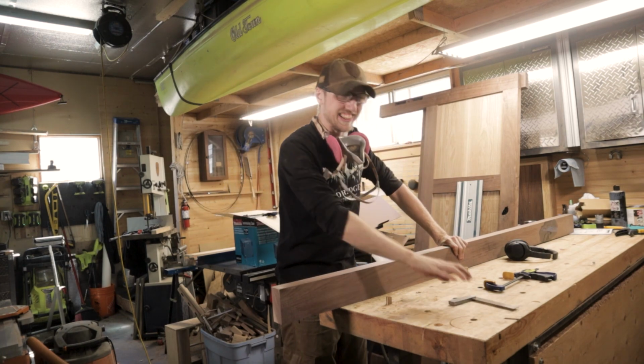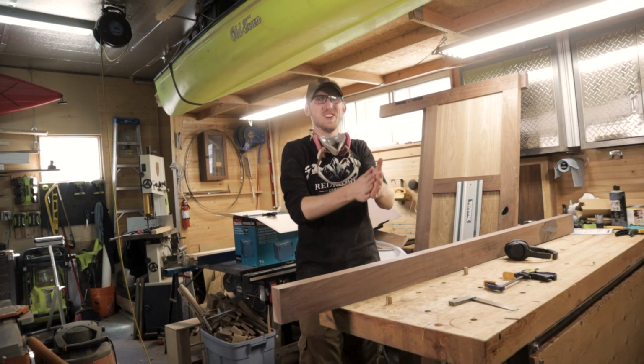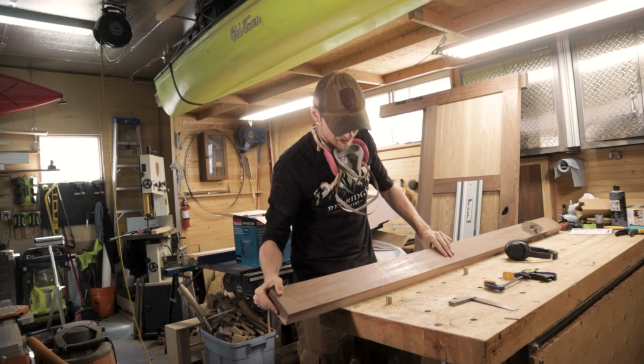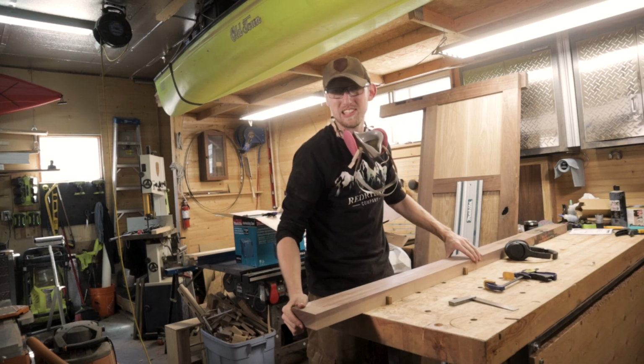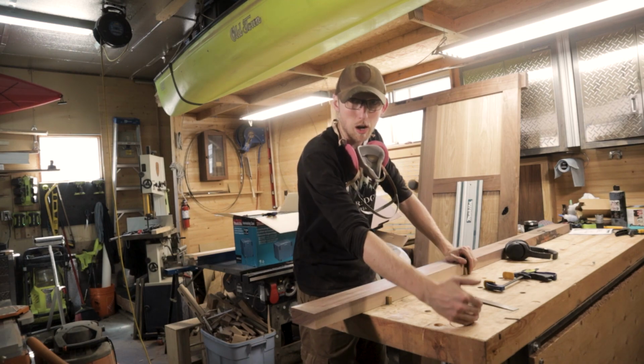That is a perfect cut, both on the vertical and the horizontal. Oh, you guys do not know how good this feels right about now. So it's definitely a little bit sketchy. So what I'm going to do when I actually have to do boards like this is I'll put a couple of them on the workbench.